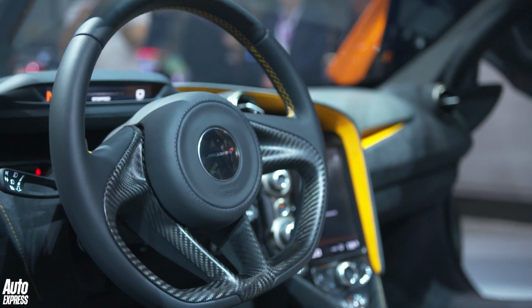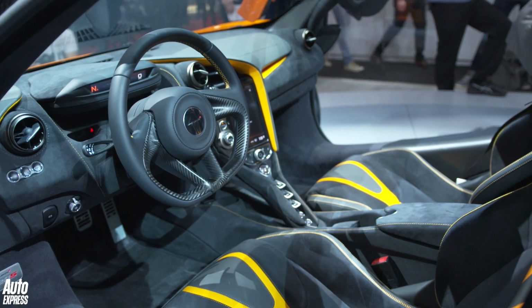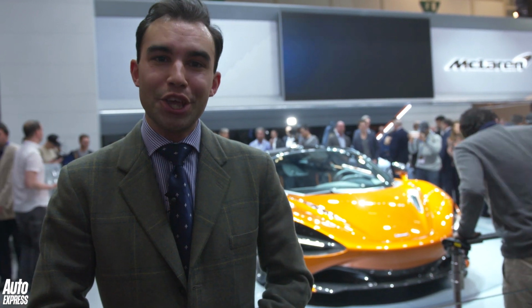Inside there's a clever folding driver display, and there's also a brand new 8-inch touchscreen infotainment system. The cabin itself looks a lot smarter than it used to.